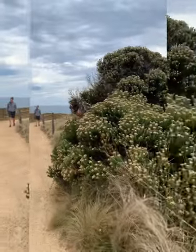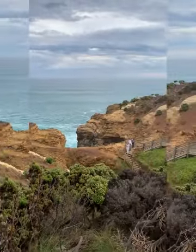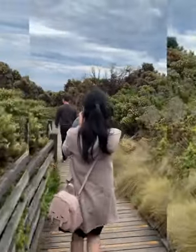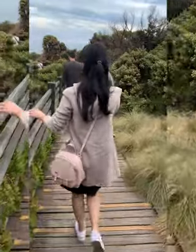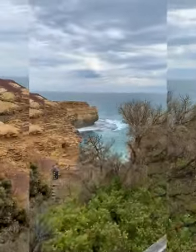This unique site is a geological marvel. This majestic rock formation is tucked away between towering cliffs and offers breathtaking views of the ocean and surrounding landscape. So, what are you waiting for? So, come along with us!